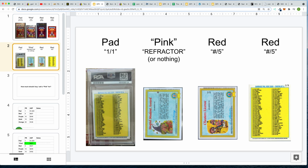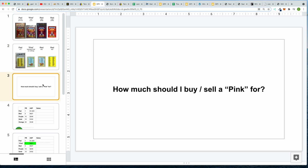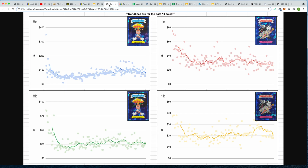And one key, very important detail is there have been instances where the word refractor did not appear on the back of the card. It's just a blank back of the card. Most of them I've seen do say refractor, but there are some that are just a blank back. So bringing it home, the question I've been asked by a lot of folks is, well, how much are these cards worth? How much should I buy and sell these pink cards for? So we're going to use the data to try to tease that out and understand what they're worth.